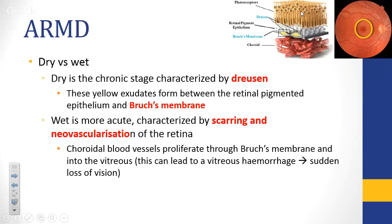And in wet, this is more acute, and it's characterized by scarring and neovascularization. So you get these choroidal blood vessels coming up into the retina to supply the retina, and you get vitreous hemorrhages as a result because these vessels are really unstable and they can just pop and bleed whenever they feel like it. So this is more sudden loss of vision.